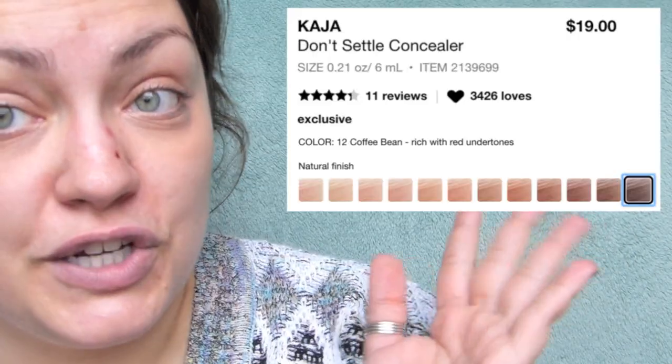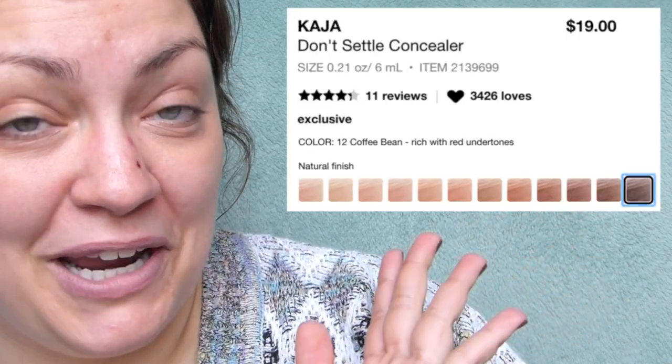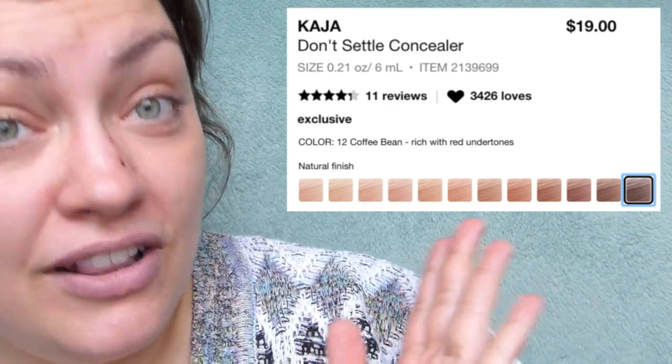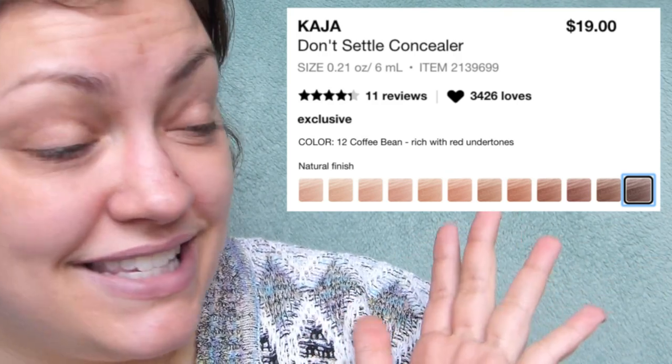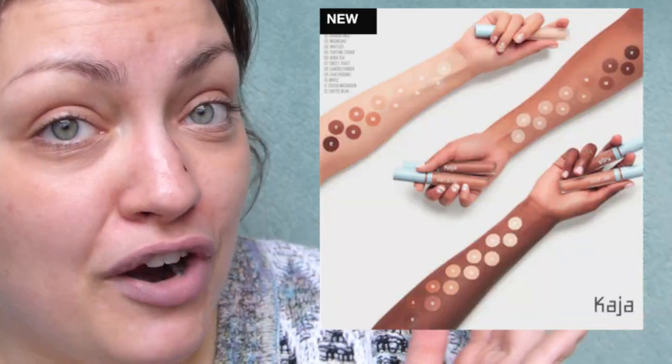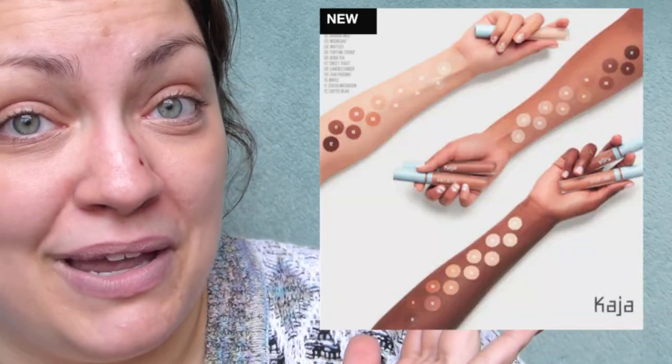This is the Don't Settle Flexible and Seamless Concealer. I got the shade number 4, Waffles. They've all got cutesy food names. I'm gonna pop off screen a little bit here, but they do have 12 shades available, which for a Korean beauty product line is quite extensive. There's a fairish shade and a deepish shade, anywhere from sweet rice to coffee bean. This is also $19, just like the under eye concealer.